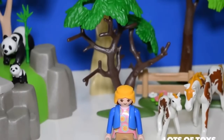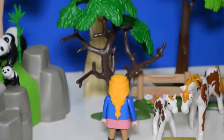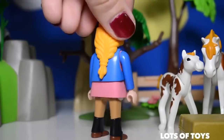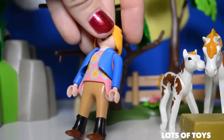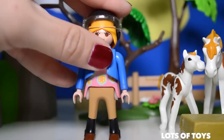Included in the collection is a rider. And she has her riding outfit. She has long hair, braided. She also has really fun riding boots. I actually want a pair of these boots. And I love her riding jacket, flowery outfit, and leggings. She has a riding helmet.